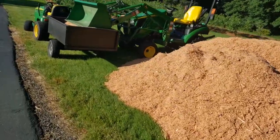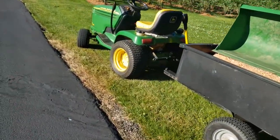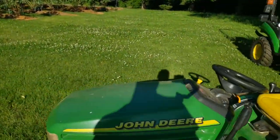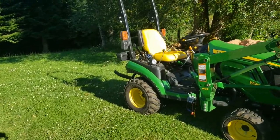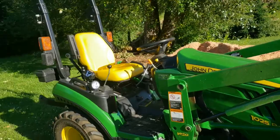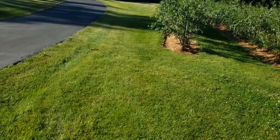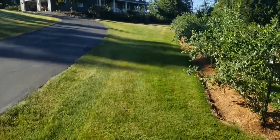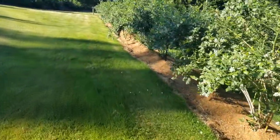So I just have a little system that I use, my little garden trailer. I tow behind my little John Deere garden tractor. I load it up with the 1025R, and it loads it up pretty quick. The slow part is having to use a shovel to unload the trailer. And I'll cover all these beds with probably 3 to 4 inches of sawdust all the way around it.